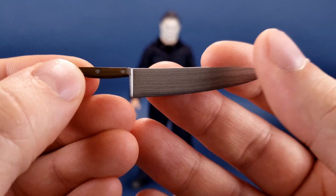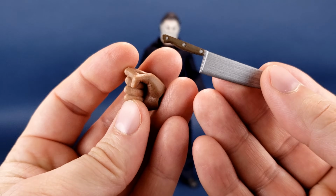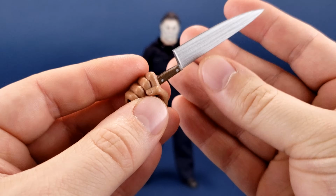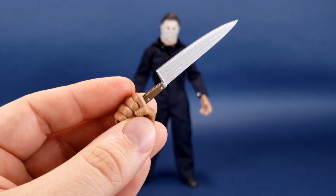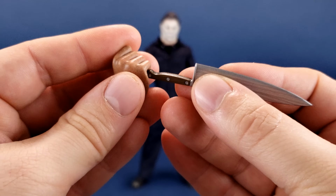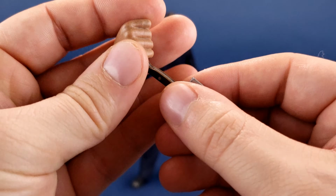Michael Myers' hand. Speaking of his hands, he does come with one gripping hand, suitable for holding the knife. You could, of course, have it wielded this way, but I, for myself at least, when it comes to displaying Michael Myers, prefer the knife to be upside down. That makes for better work of stabbing and entering into somebody's skull.